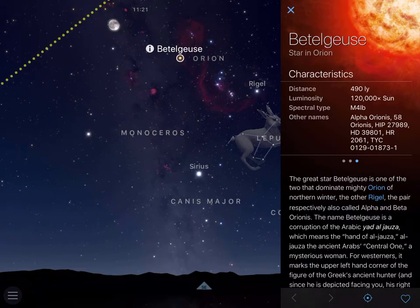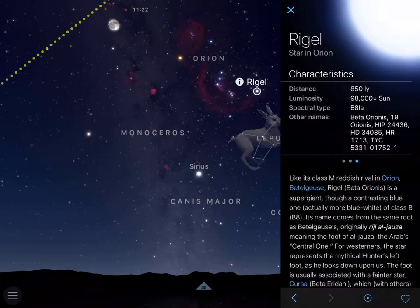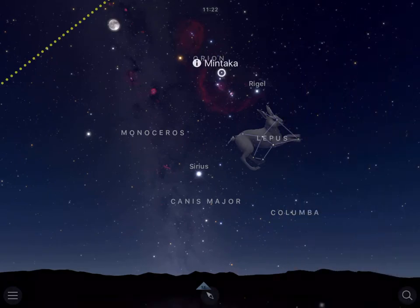For comparison, let's go to Sirius. This one's just 8.6 light years away. And I didn't see this one because it was behind a building or something, but I could see this one here, Rigel, and I could see all of Orion's belt, which I knew it was Orion's belt, but I did not know the names of these stars. So you can learn a lot about these stars.